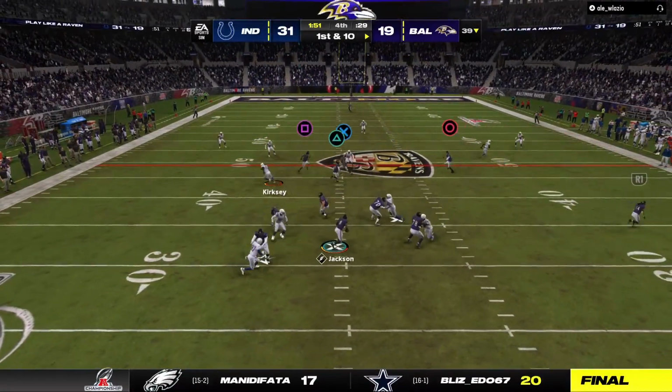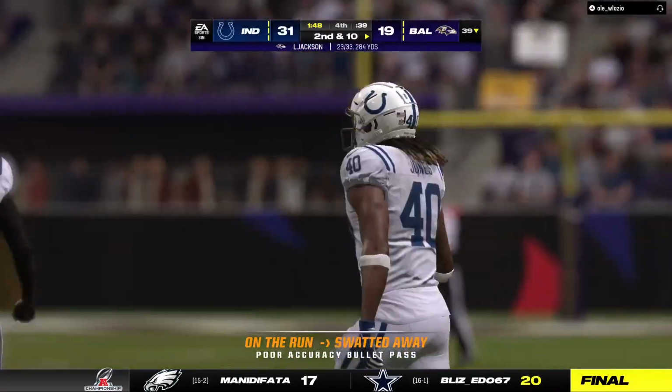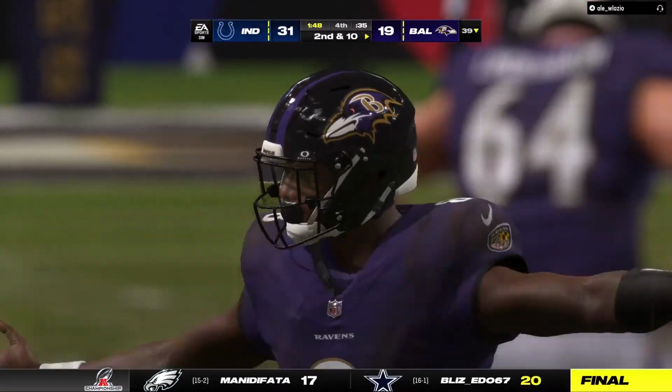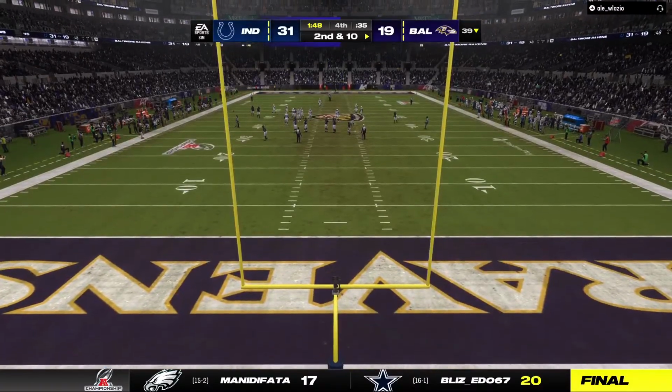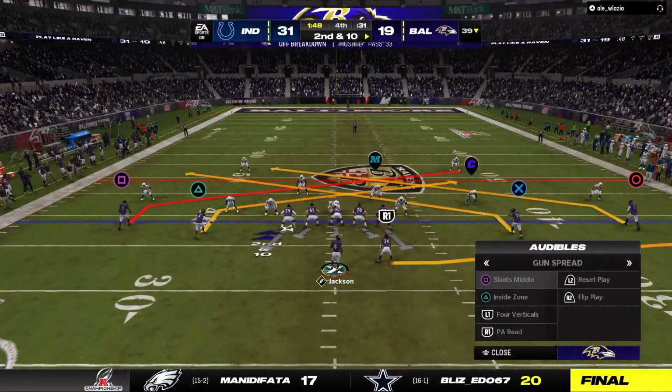Jackson. And his throw's going to be incomplete. Well, he certainly thought he had a window to push that ball downfield, but as soon as he released the throw, the corner was there to slam that window shut. They'll try again here. 2nd and 10.